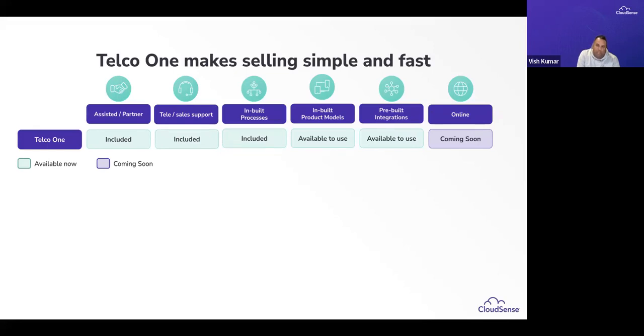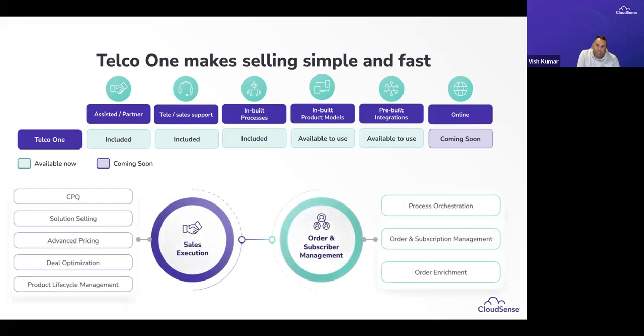But none of this goes away in terms of our core CloudSense CPQ, solution selling, advanced pricing, deal optimization, and product lifecycle side of things. All the core products that you've grown to love over the years and what we're known for doesn't go away. They become the key things that enable us to have this fantastic solution available in the market.